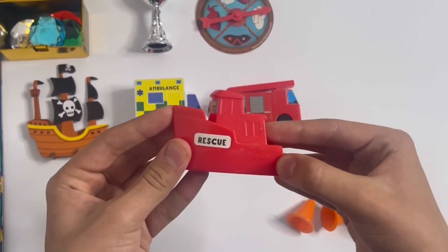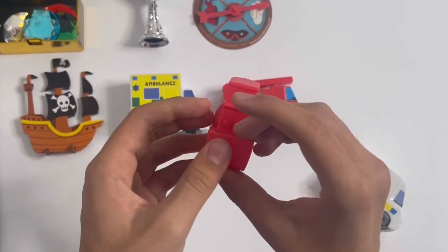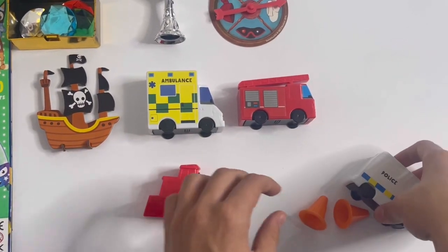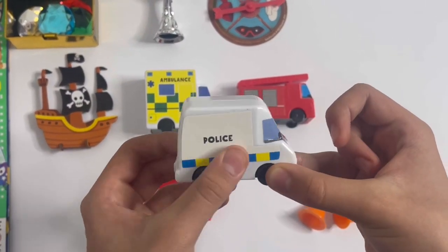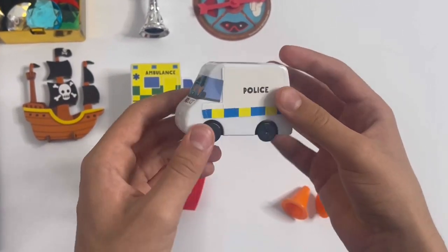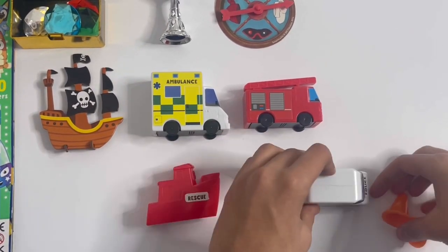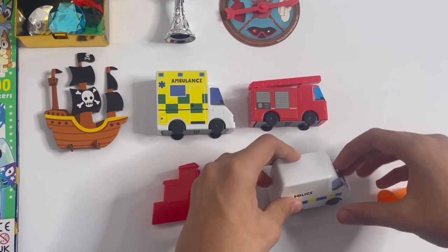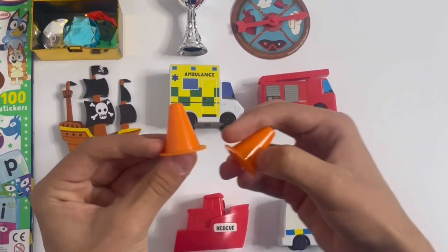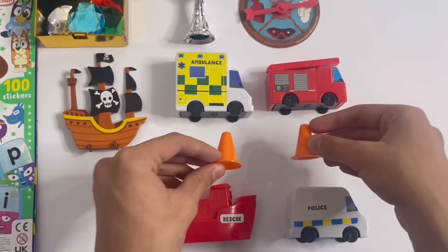You've got this rescue boat. It says rescue on the sides. See the people driving it. And of course, there's no wheels because boats don't have wheels as they normally do. But this police van does. It says police on the sides. You can see the policeman and the policewoman driving it. And again, working wheels. And finally, you get these two orange traffic cones for road safety, for any emergencies.